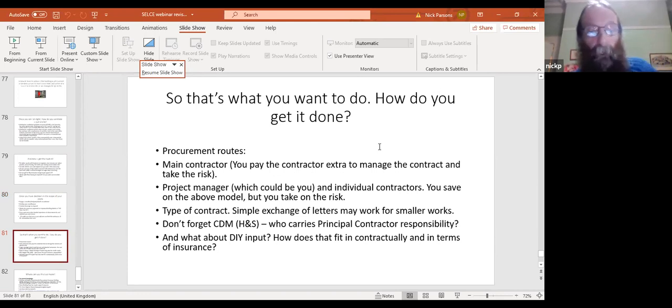Don't forget the construction design and management health and safety issues. Who carries the principal contractor liability? It might be you in some cases. And what about DIY input? If you're DIYing while the builder is on site, does their insurance cover you? Does your insurance cover you?